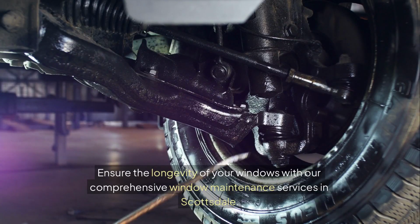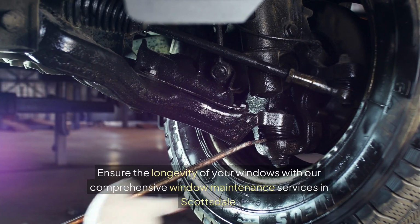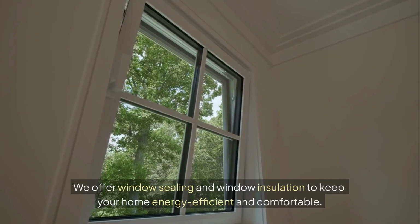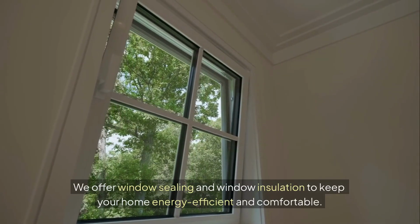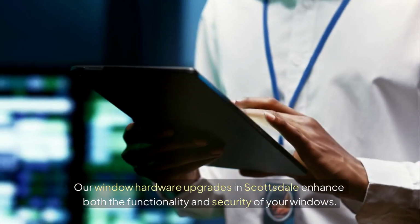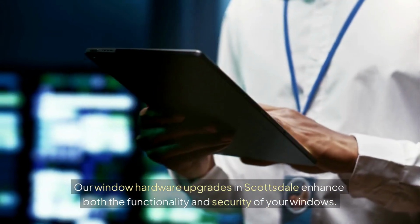Ensure the longevity of your windows with our comprehensive window maintenance services in Scottsdale. We offer window sealing and window insulation to keep your home energy efficient and comfortable. Our window hardware upgrades in Scottsdale enhance both the functionality and security of your windows.